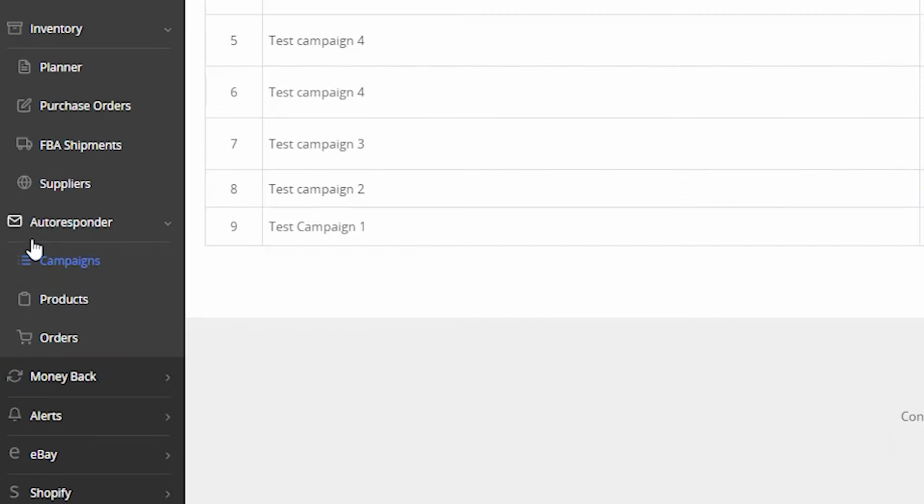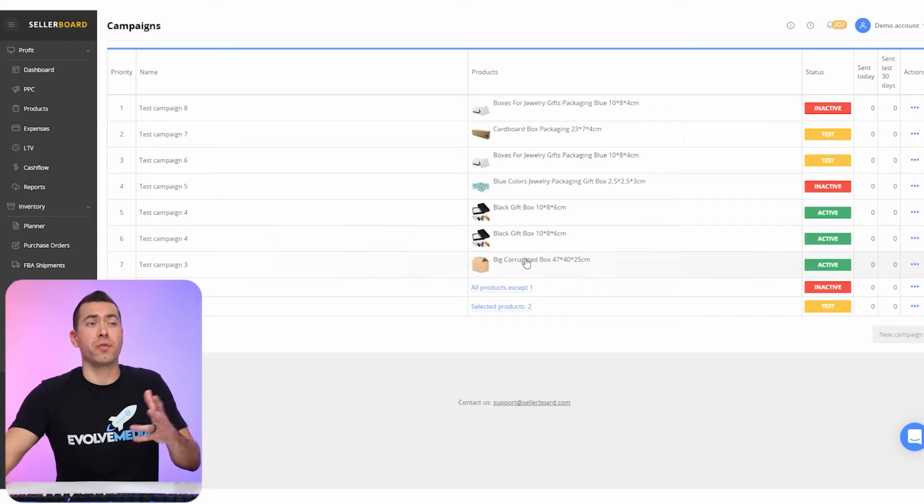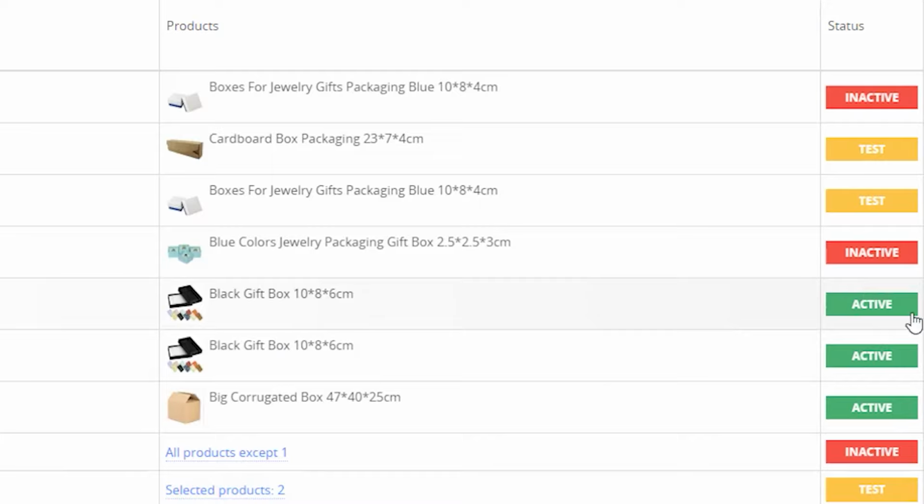All right, so now we are here in the autoresponder section in the campaigns subsection, and we're looking at some of the campaigns that are actually set up. These are autoresponder emails that you can send to shoppers, set up based on which ASIN they ordered and different factors like that. So if I click on this one right here, this one is active.